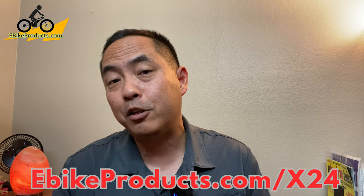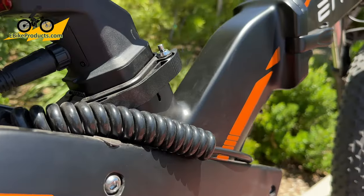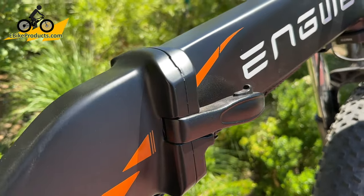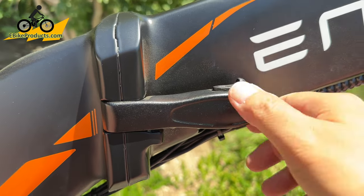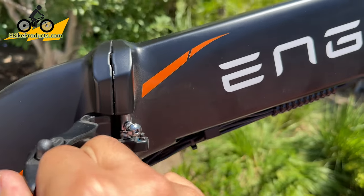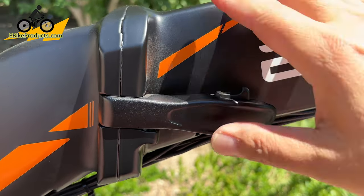And one thing I forgot to mention, it is foldable to fit in an SUV. So this is one of the few full-size fat tire bikes that you can put into a CRV, HRV, RAV4, or one of those smaller SUV type cars. I mean, the ability to have a full-size bike that you can take off on some off-road trails and not have 20-inch tires.